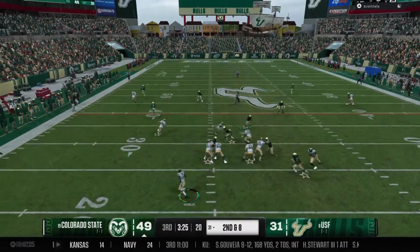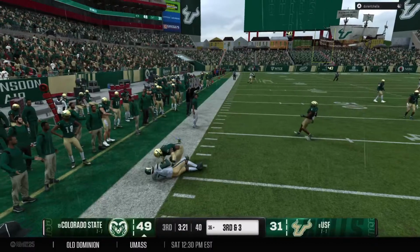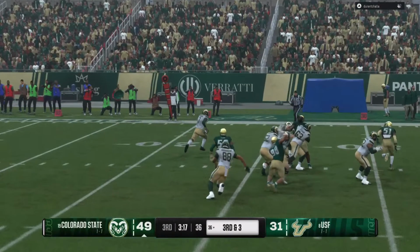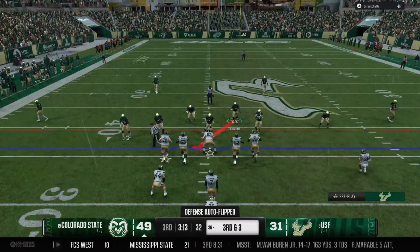They look to throw it here on second down. Using his legs on the scramble. Gets loose, able to scramble for a solid gain. Make some noise. It's third down. Get ready. Important third down play coming up.